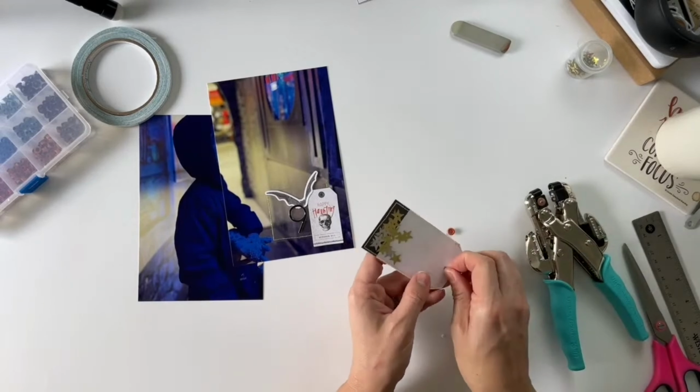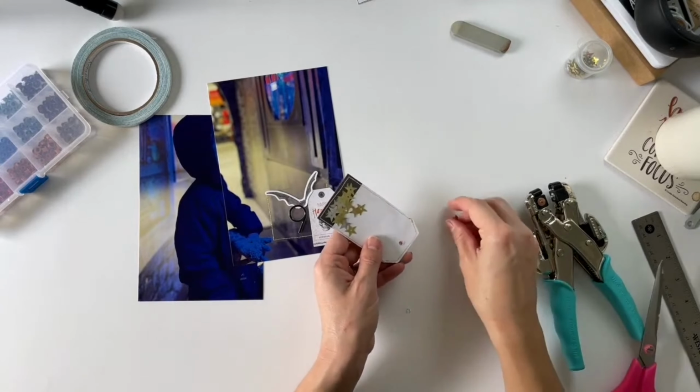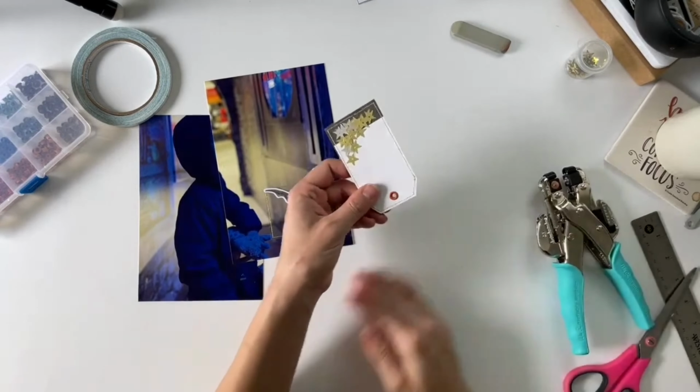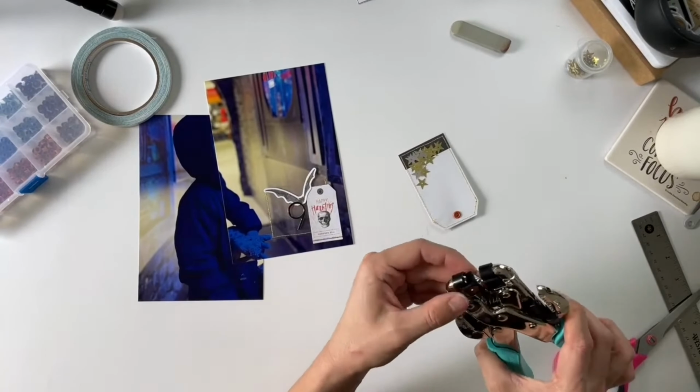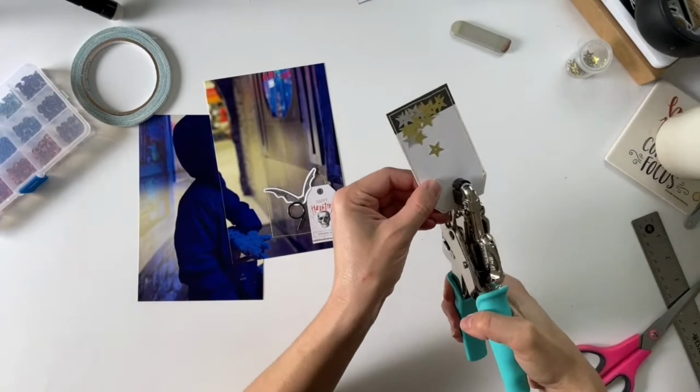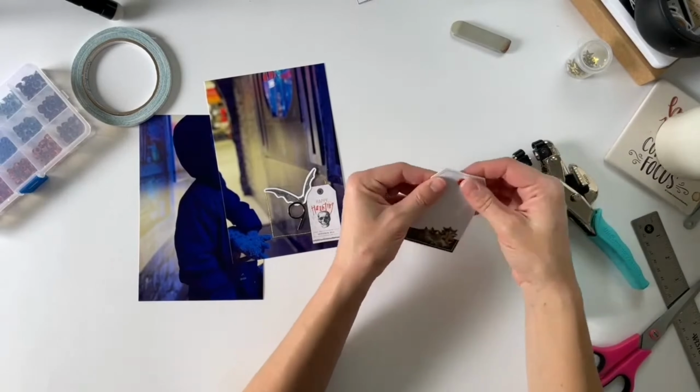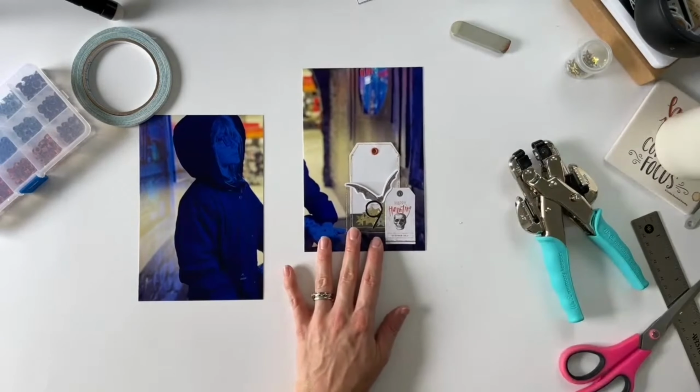I picked the orange color because there's a little bit of orange in that second tag that I added onto the page, and I felt like that helped to marry the 2 tags together. And I just really loved the way that it turns out. I think once I do that, we'll stick the tag back in the pocket, and then that's going to complete my layout.